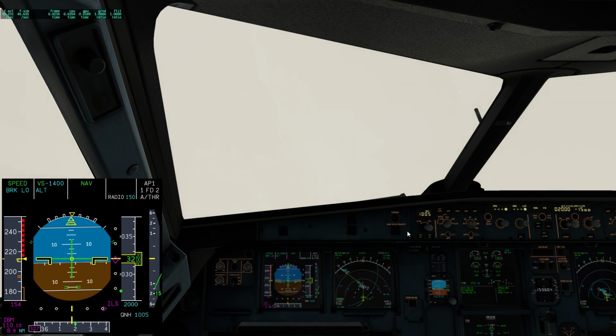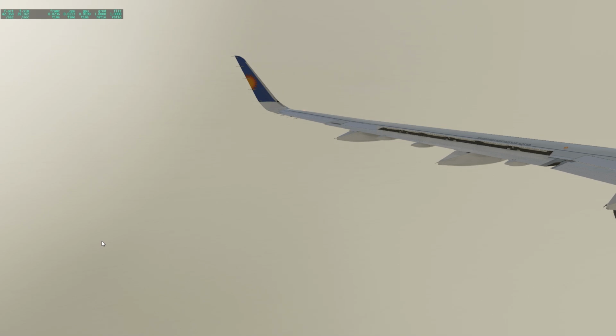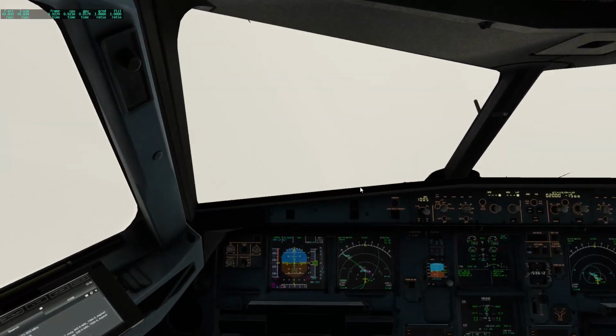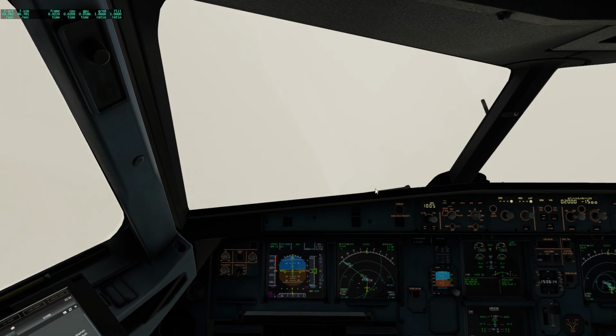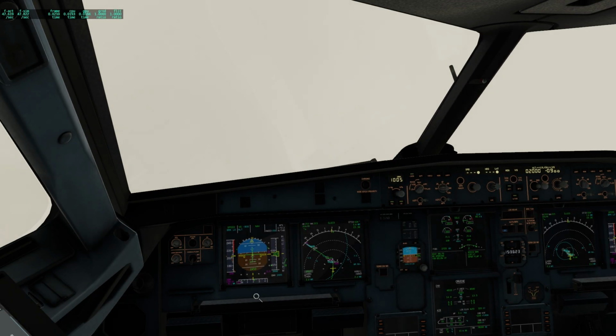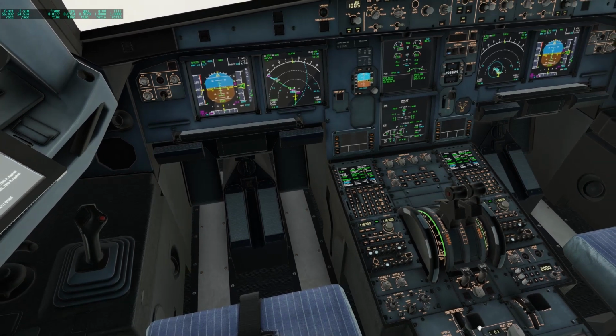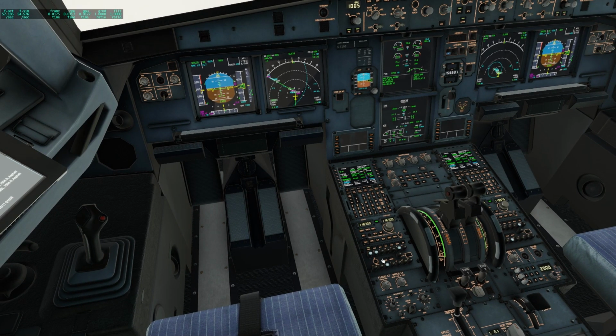Flaps 2 now. There you go. Perfect. We'll watch that come out. There's flaps 2. So I'll wait until I have 2,500 checks. I'll wait until the speed starts dropping a bit more before I pop the speed brake in, which is now. So I'll put the speed brake in.